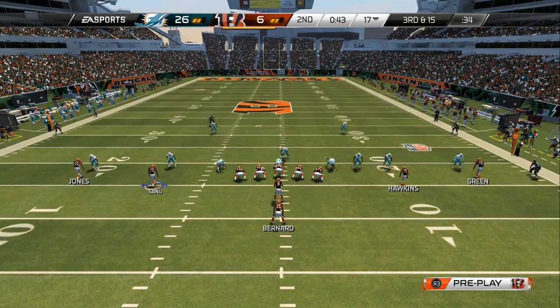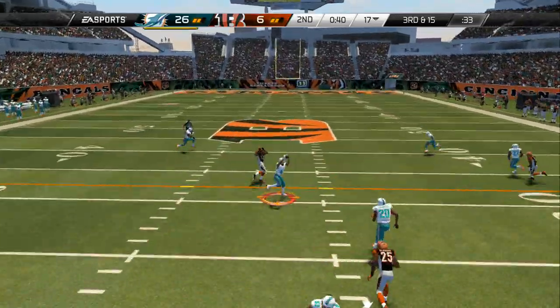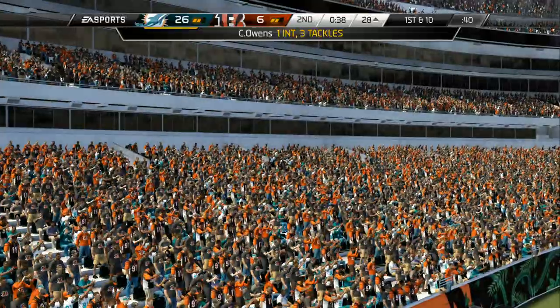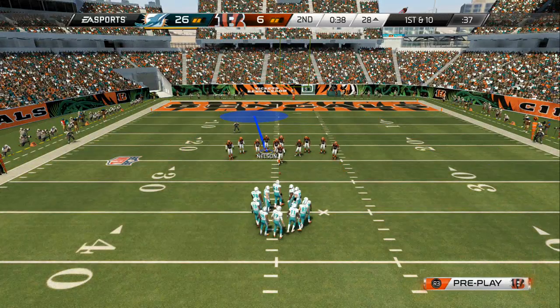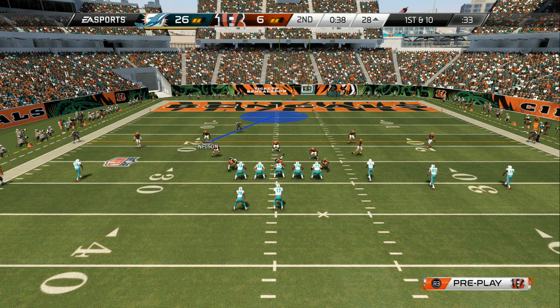Bengals come out in the pistol. The quarterback motions the wide receiver. Interception. Nice tackle. Anytime you're backed up on the offensive side, the quarterback's got to be extremely careful, because if you turn it over, you're just giving points to your opponent. That time, a bad decision by the quarterback, and he throws an easy interception for the defense. First and 10.